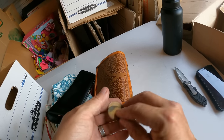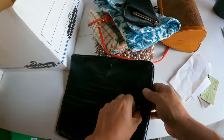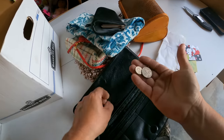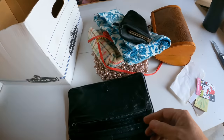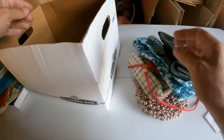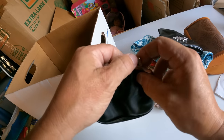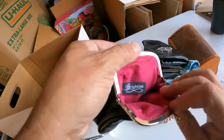It's a coin. It's a Canadian dollar. And then a quarter US right there. All right, that's getting better. Okay. Now we got some more money here. Another 45 cents. Sweet. And a penny. Okay. Little coin purses empty. Wait, what kind is that? Brighton. That's Brighton. Nice. See that?